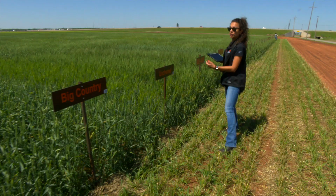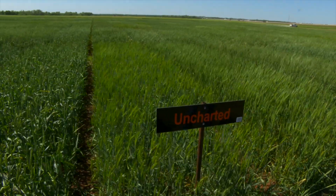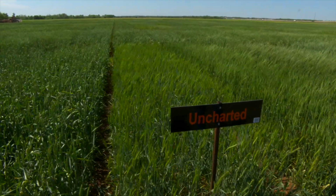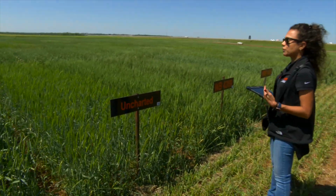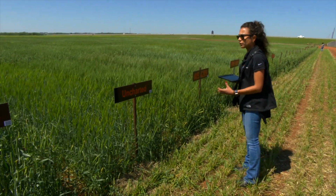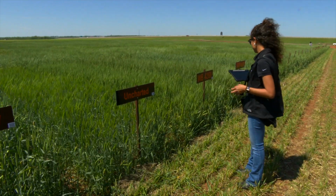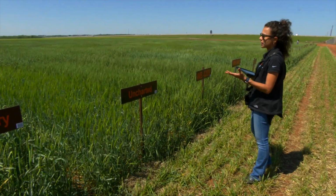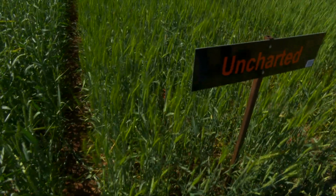So moving up here to Uncharted, also one of the newest releases from OSU. This variety is considered a Bentley improvement. So it has 2 genes for barley yellow dwarf resistance, a better leaf rust than Bentley, very good grazability, and the disease resistance package is great, including resistance to leaf rust and a moderate resistance to stripe rust. It does well, very good tolerance to acid soils, as well as a good lodging tolerance. And it is also a variety that is quick out of the gate, and you see they stay green. And one of the characteristics that resembles Gallagher as well is the color of the head, that bright green color, exactly as Bentley shows.